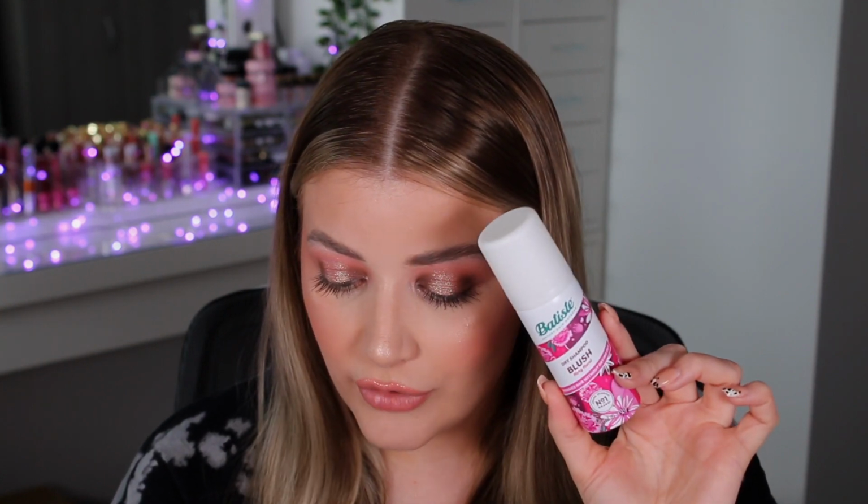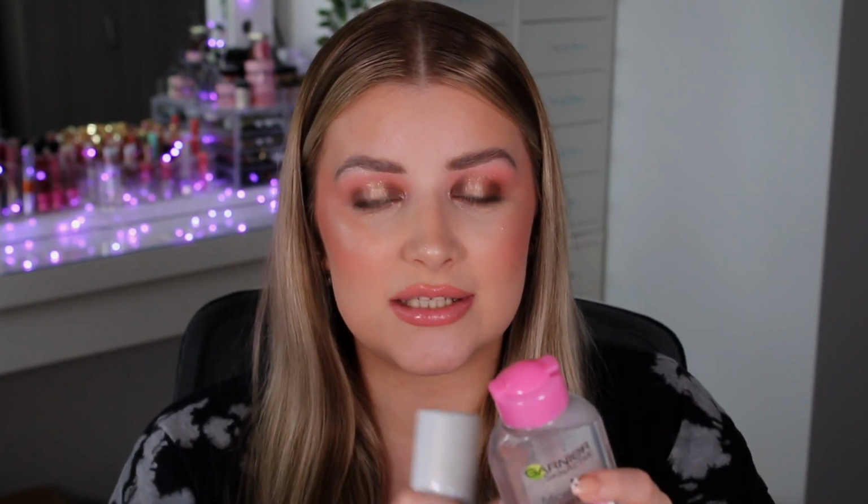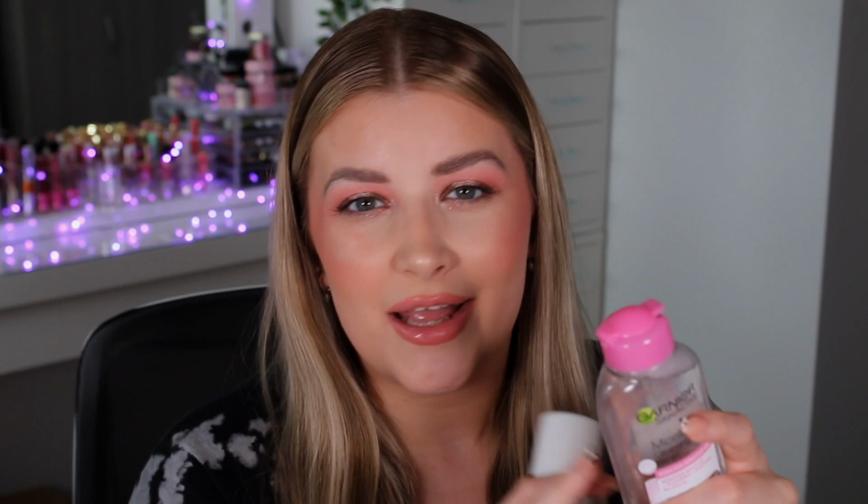And then last but not least, we have the Batiste Little Mini Dry Shampoo. This retails for £1.60 I believe, and this one retails for £1.99. However, if you want to try it and you want to get this small version, go to B&M, Home Bargains, they're normally 99p in there as well. So I'd recommend going there instead of Boots and stuff for it.